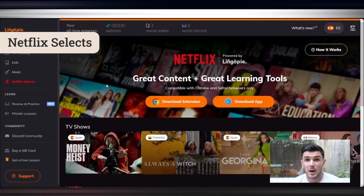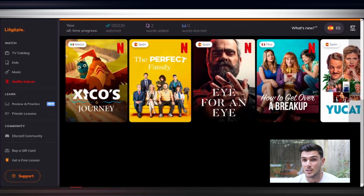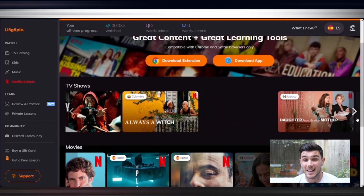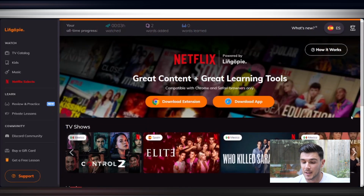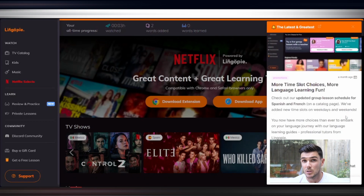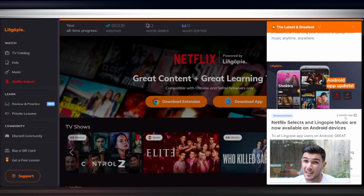So essentially Lingopie has teamed up with Netflix and given them access to the catalog via a plugin. So all you need to do is download a plugin on Chrome once you have a Lingopie account, and that is going to get you access to the Netflix catalog with all of the Lingopie learning features. So just as an example here, I'm clicking on Netflix Selects. It's going to give me a list of all of these programs that I can watch on Netflix. Because I am screen recording, I can't show you what it looks like watching a Netflix program, but it's exactly the same if we choose something that's in the Lingopie catalog.